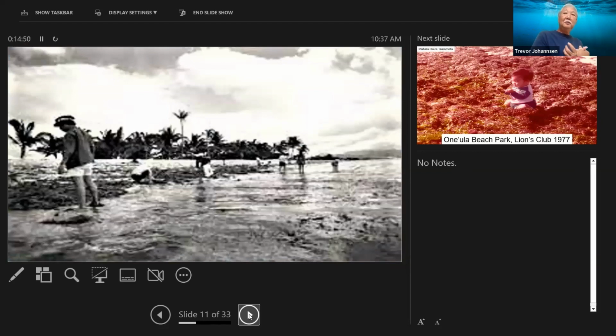Okay, for those of you who didn't grow up here in Hawaii, this is the Oneola or Ewa Beach shoreline. This photo is taken off of the internet, one of those old historic photos websites. And this is what the shoreline used to look like.